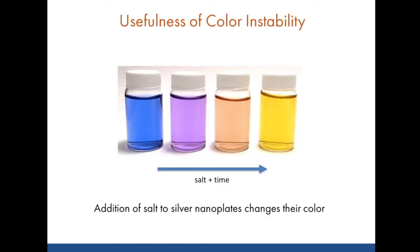In addition to permanence, we have the opposite, which is sort of the usefulness of color instability. So here we have particles that are reacting to the environment, and when they react, they give this visual shift. So this is a solution of silver nanoplates, and they start out in sort of a blue color in solution. And then if you add a little bit of salt and you wait over time, what happens is you'll see a dramatic color shift, and not just from one color to another, but actually sort of tracing through this rainbow of different colors as the particles interact.